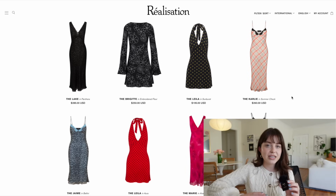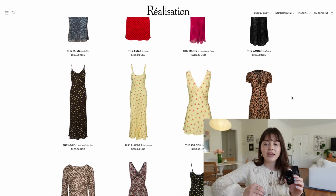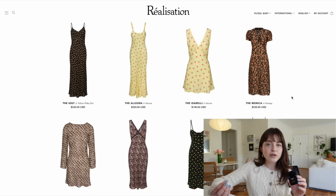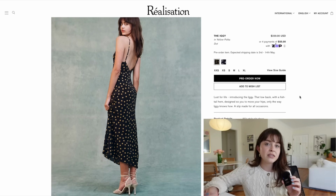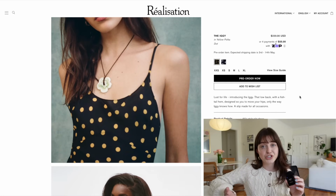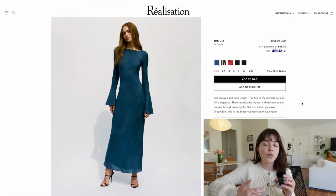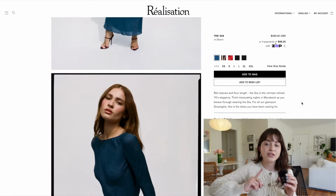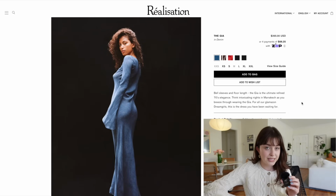The brand Realization Par, I've worn dresses to multiple weddings at this point, and I really love their pieces. They can be a little bit controversial because they are 100% silk and typically not lined, so some of their dresses are sheer, and you do just have to beware of that when you are shopping. But the Gia dress is one that I've definitely had on my radar, and I think it'd be really pretty for a fall wedding or an indoor wedding, because the sweat showing in that does concern me a little bit when it comes to summer.